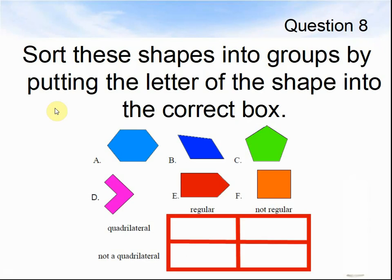Question 8, the final question. Sort these shapes into groups by putting the letter of a shape into the correct box. Which shape belongs in which box? These are quadrilaterals, regular, non-regular. These are not a quadrilateral, regular, not regular. Where would you put each shape in each box?